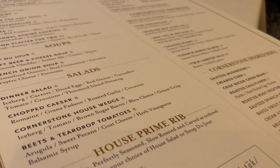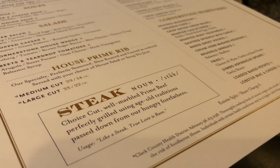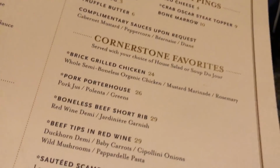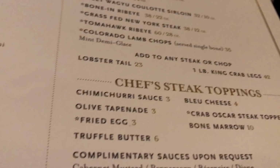The house prime rib, a medium cut, which is 14 ounces, is $29, and a large cut, which is 22 ounces, is $33. 22 ounces of prime rib. That's a lot of prime rib. And they've got boneless beef short rib, beef tips in red wine. Those are both $29. Sauteed scampi, cedar plank salmon. Both of those are $27. So, what to order? What are we getting? Well, here's what we got.